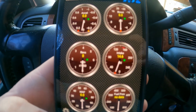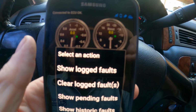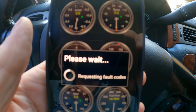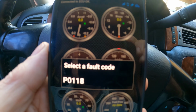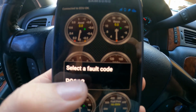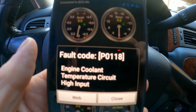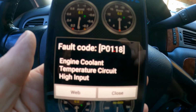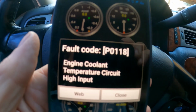And on this one, I hit this gearbox here, and I'm just going to have it show fault codes and show logged fault codes, and let's see what it comes up with. This one's saying it's got a fault of P0118, and that one's the engine coolant temperature circuit high input. So that's because the wire was broken, or for my situation, for showing this to you again, it's because I disconnected it and had the engine running.